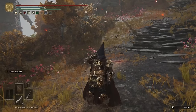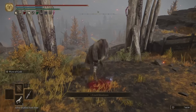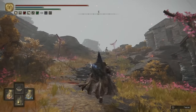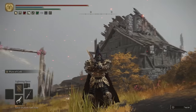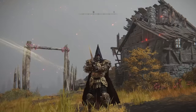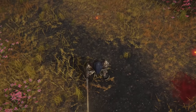FromSoft have fixed some incredibly major and minor bugs in this game. They've done a fantastic job. This game runs pretty damn clean. I don't recall the last time I played a game that had so few bugs. But what is this? What is happening?